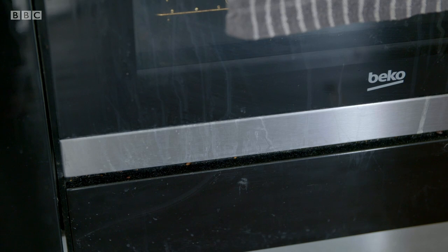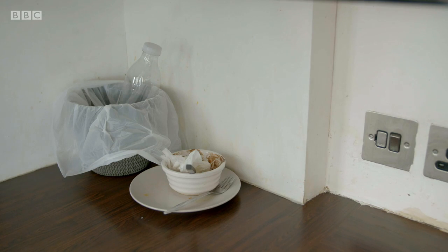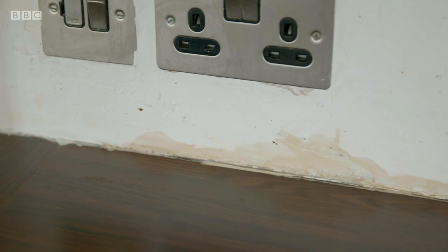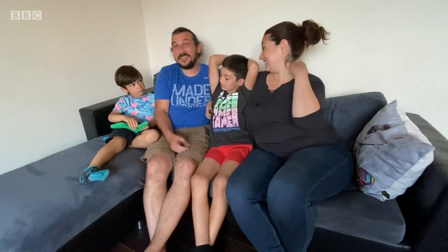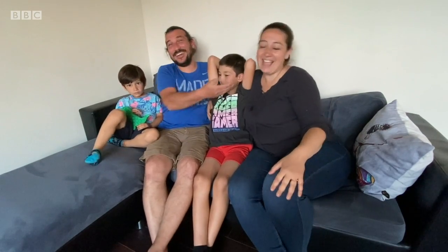Oven is quite old. Every time I cooked, the oils or the meal juicy goes everywhere. And she's the boss. I'm the boss of the kitchen. And he doesn't like cooking.